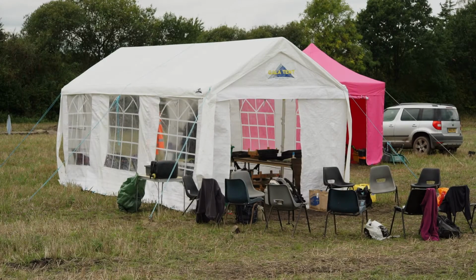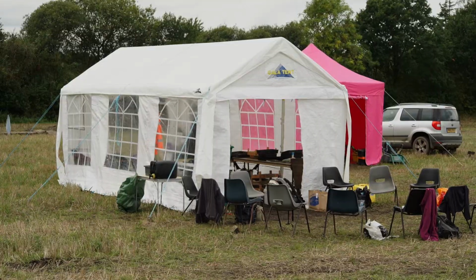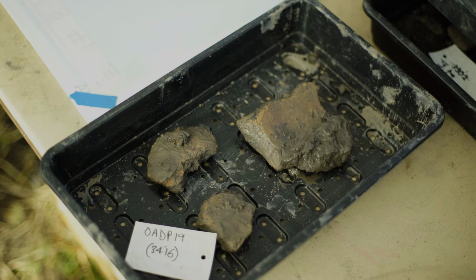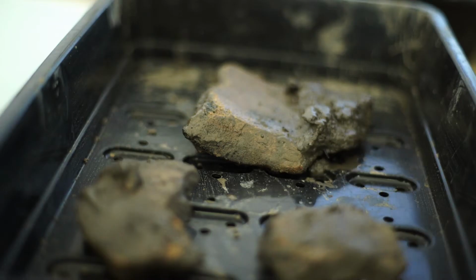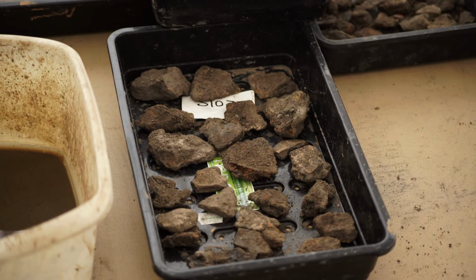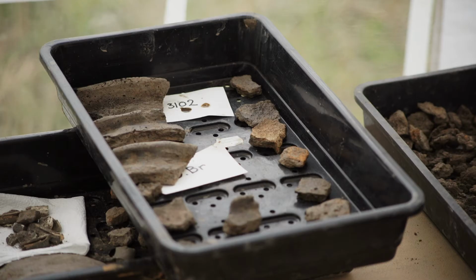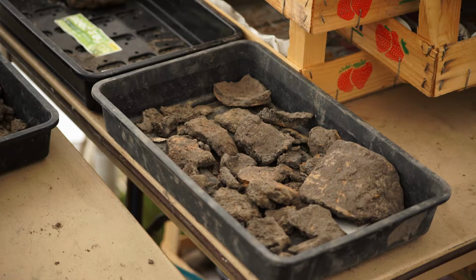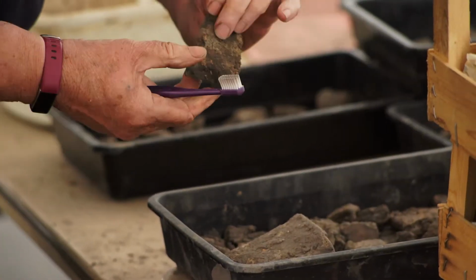Finds from all 4 trenches in here. At the end of the day, people bring in a dirty seed tray full of dirty finds, and my job is to try and clean them up to find out what they are, or to clean them up for other people to find out what they are. But usually it's been pot, lots of pots, with the most interesting tending to be the rims, because they have food residues on them just beneath the rim where the pot's boiled over.